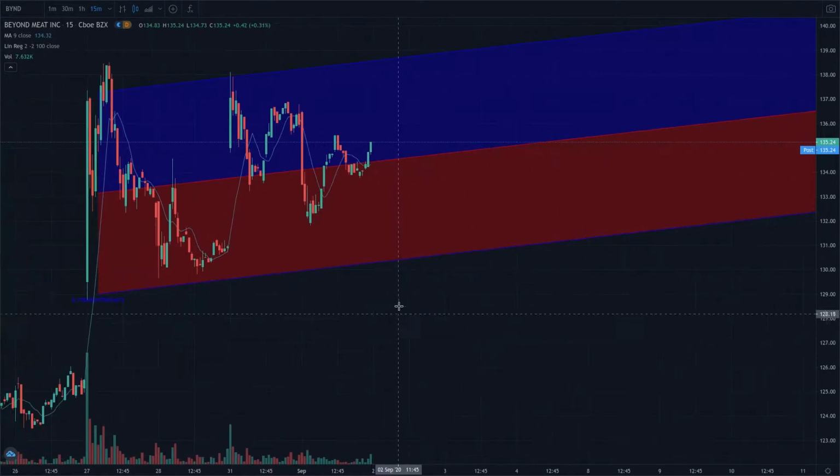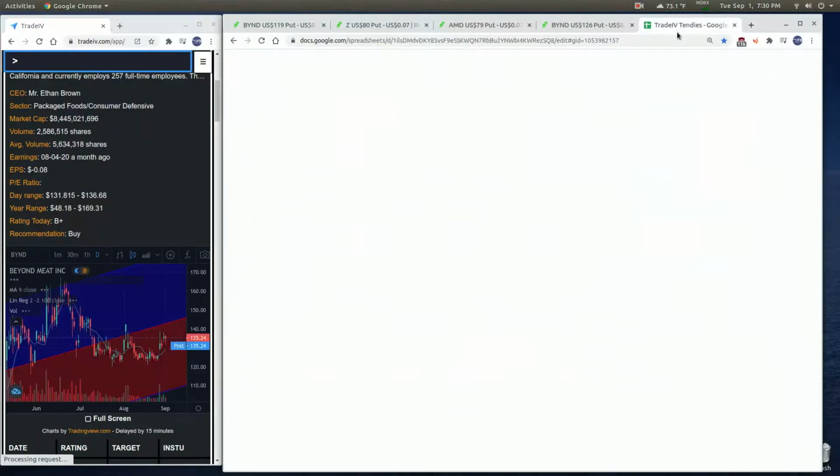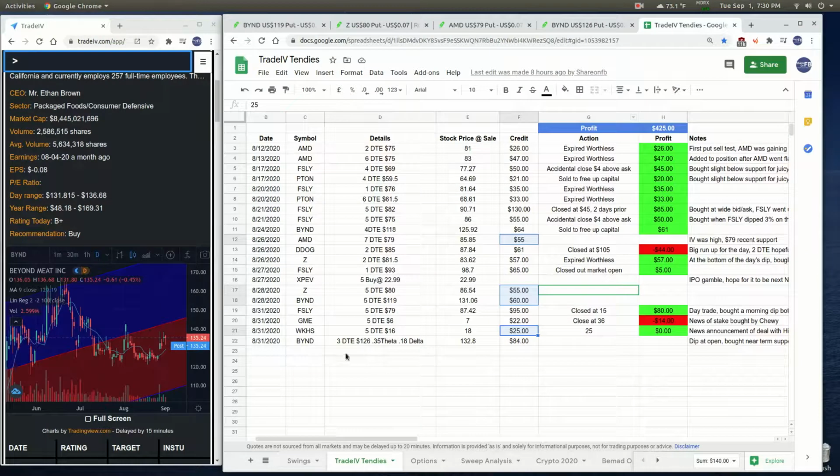So to me, I zoomed out. I look at this linear regression here. It's still on the upwards channel. So when I see that the price of Beyond Meat is somewhere like down here, I went ahead and sold the puts. So I actually record the delta and the theta that I trade this at, so you guys can follow along and learn what I'm comfortable at trading.